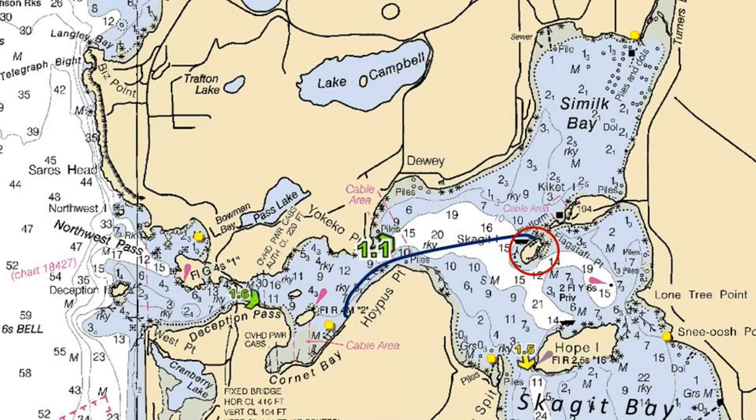Today we will have currents and winds working with us. Currents here at Yokeko Point will top out at 2.2 knots, although I'm only expecting about 1 knot at the time that I go through there. Winds are forecast to come out of the west at 5 to 10 knots with wind waves of about 1 foot. With both currents and winds at our back, I expect to cover the 2.4 nautical miles in a little over half an hour. So let's get going.